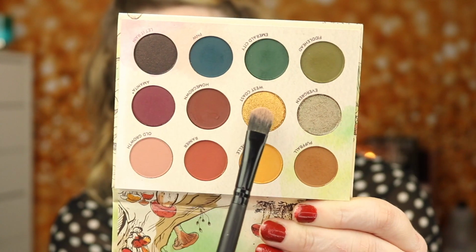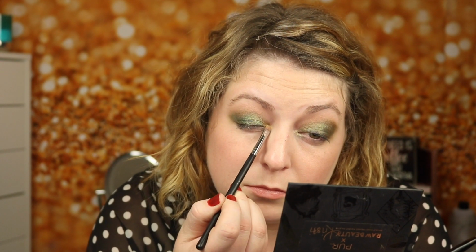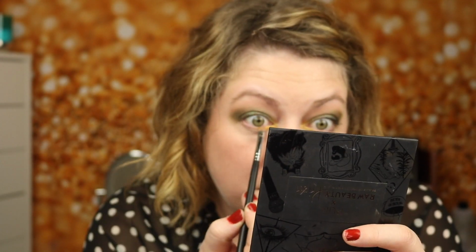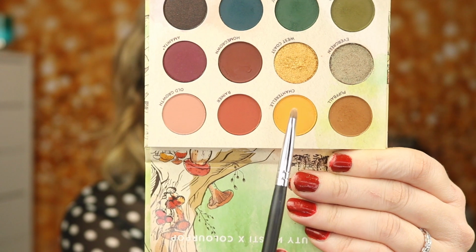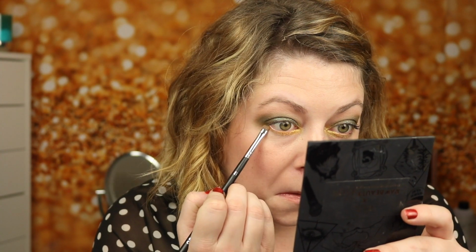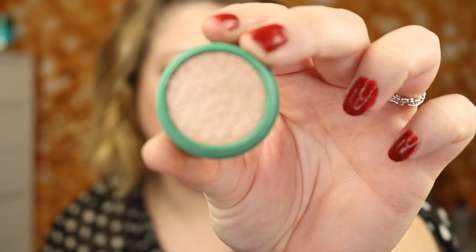For our inner corner highlight, we're going to use West Coast. Also going to take West Coast and shade the lower lash line just up until the middle here. Then I'm going to take Chanterelle, and this is going to be the rest of the lower lash line. Brush off any fallout that there is. For a brow bone highlight, we're going to use Olympic.